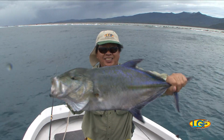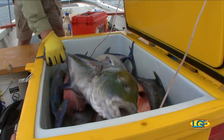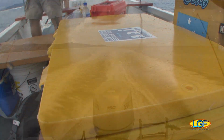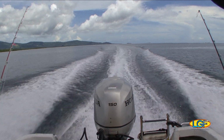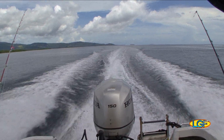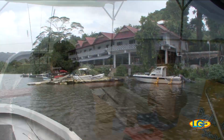Well, if you ask me, it looks like we have enough to share with all of our friends back at the PCR Hotel. Better save some time to help clean and cut up all this fresh fish. But before we do that, let's get our picture taken.